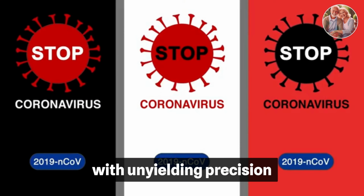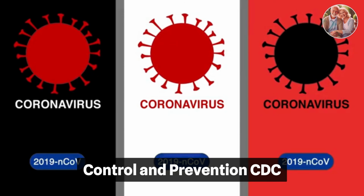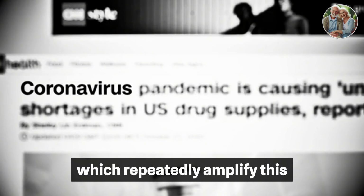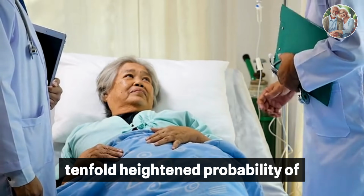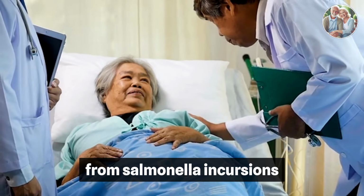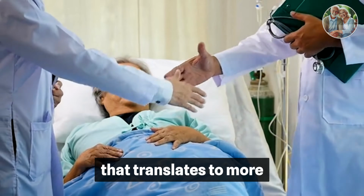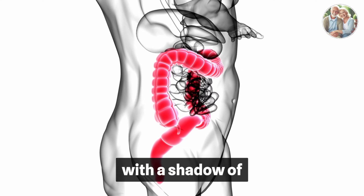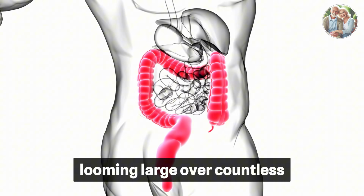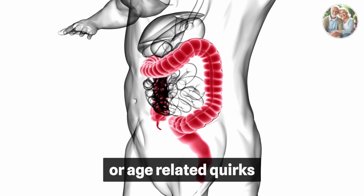To underscore the peril with unyielding precision, consult the unequivocal directives from the Centers for Disease Control and Prevention, CDC, which repeatedly amplify this hazard in their public health dispatches, asserting that those of us over 65 confront a staggering tenfold heightened probability of hospitalization from salmonella incursions relative to the vigor of younger generations. A disparity that translates to more than 1,000 verified incidents each year in our cohort, with the shadow of underdiagnosis looming large over countless additional brushes dismissed as transient tummy troubles or age-related quirks.